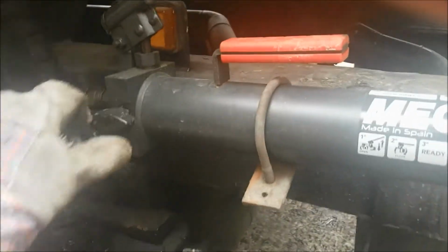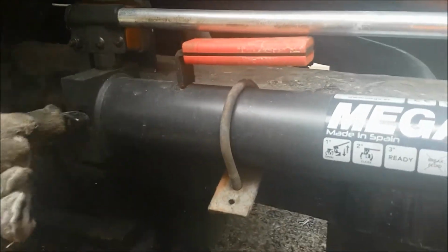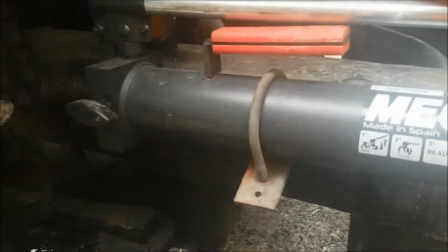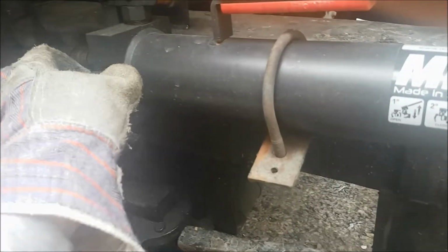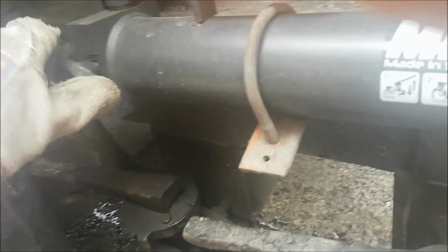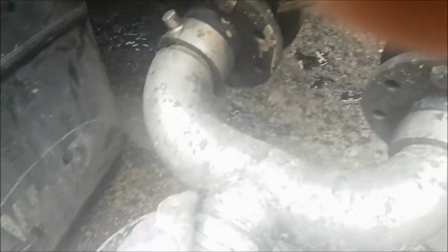So you just open that, it releases the oil back into the chamber. So flick it up, back and back, and that'll do. Tighten that up again, because that can come all the way out and you'll lose it, and that's that. Don't know if they do spare parts of that. So this side's all done.